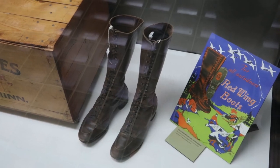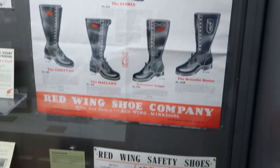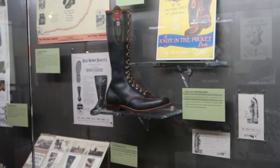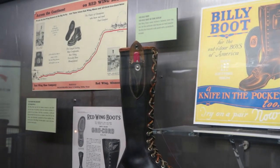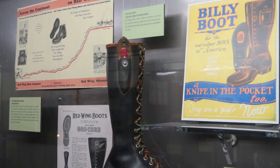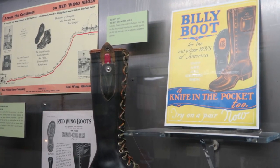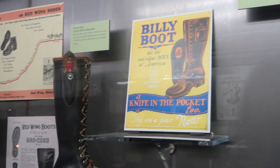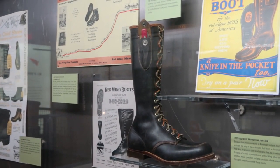And women's footwear came around in 1927. I love these examples of all these old styles, including the Billy boot right here, complete with a knife. That is amazing. Knife in the pocket, Billy boot for the outdoor boys of America. They're all getting them, that's what it says. Oh, you don't see stuff like that anymore these days.